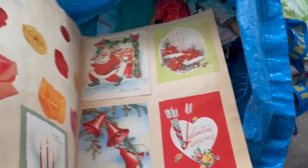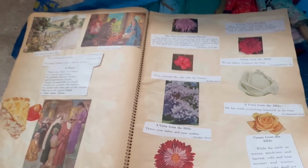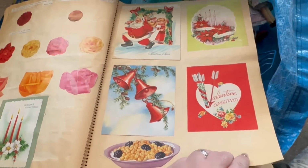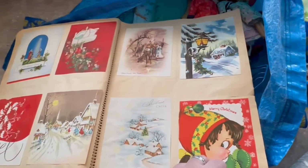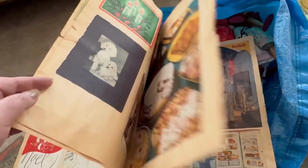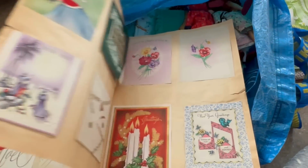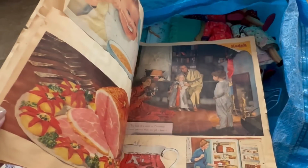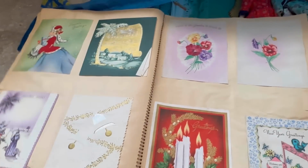And then magically, we transition from flowers and Bible verses back on over to Christmas and Valentine's Day again. So this one is just spectacular. Kool-Aid. I'm over the moon when I find something like this, ephemera-wise, because it is just so special and there is so much goodness in it. It's like a little mini time capsule.